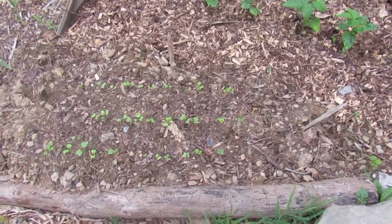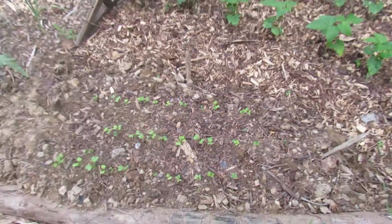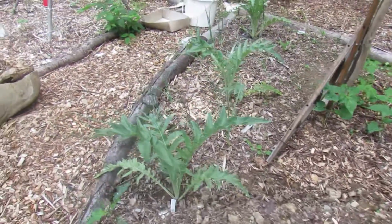Just planted some radishes. Radishes are great succession planters. You can plant them anytime throughout the summer because they only take about 30 days to mature.